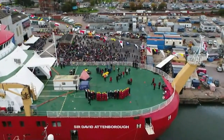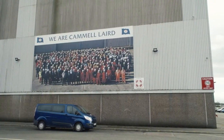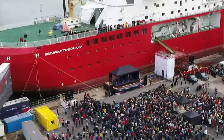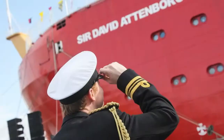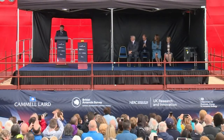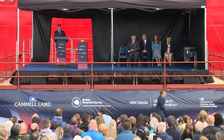As many of you know, Cammell Laird has an unrivaled history. Some of the greatest ships ever built have been launched from our slipways. Great British engineering is here in Birkenhead, and this polar research ship before you is the pride of Merseyside. We thank Sir David Attenborough for lending his name to this iconic vessel, which go together oh so well.